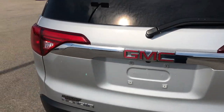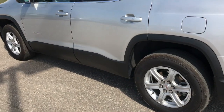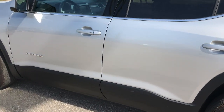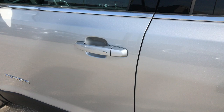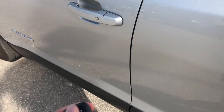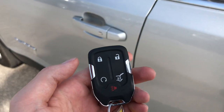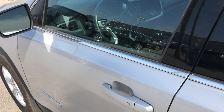Now we're gonna walk around the other side real quick here. You've got the proximity locks on the door handles, meaning you could lock and unlock the vehicle from the push of a button. You've also got access to remote start here, which is also a great feature in the wintertime.